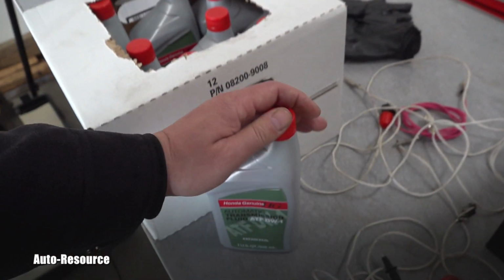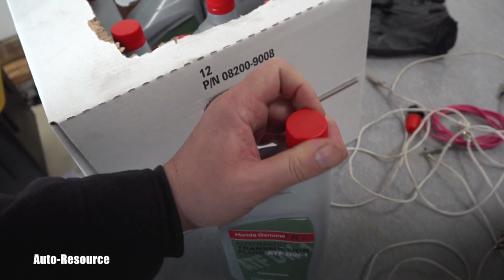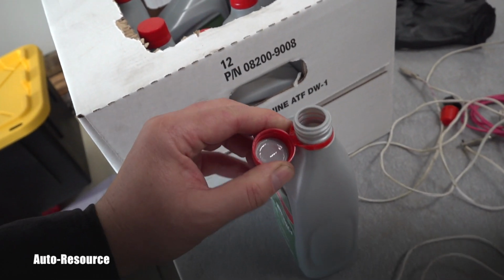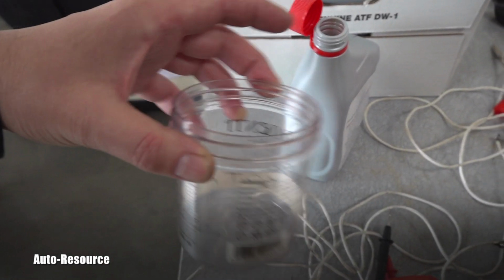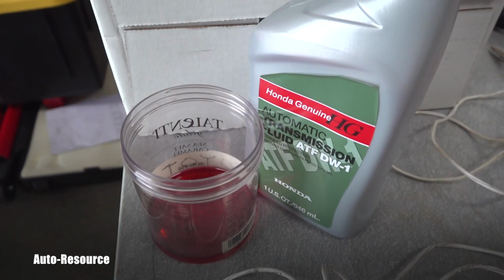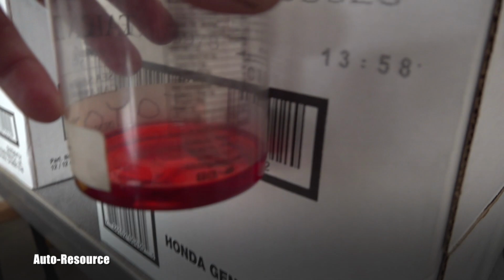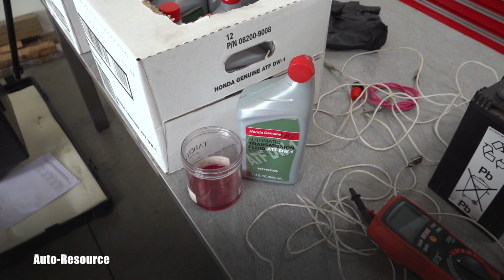Look, this is brand new fluid, and I will give you an idea of how it's supposed to look. It's supposed to be a bright red fluid. Let's take a sample of it. I have this clean container here. Let's pour some of it in. You will see the difference. Do you see that? This is what's supposed to be in your transmission. This is that Honda product. Beautifully clear. You can see it's transparent. If I pour even more, you will be able to see through it. So that's how it's supposed to be.